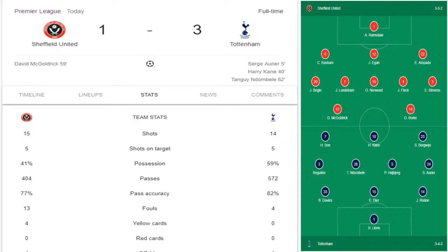The hosts were playing really well and probably the better side, and you just thought, oh, here we go again. Tottenham sitting on leads and then conceding. But almost straight away they score the best goal of the game. Wonderful quality from Ndombele, and from that point onwards, when they went 3-1 up, they coasted the rest of the game.